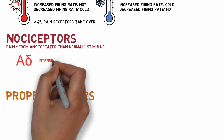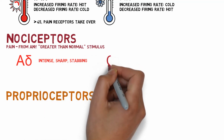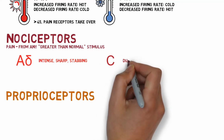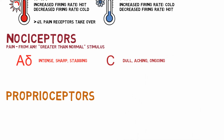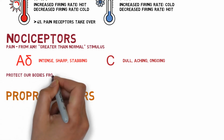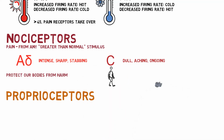A delta fibers are responsible for intense, sharp, stabbing pain, while C fibers are unmyelinated, slow nerves that show dull, aching, and ongoing pain. The pain sensation from the C fiber is not localized well, and therefore it can be difficult to pinpoint the source. Pain fibers protect us from overstimulation and prevent our bodies from being harmed. They are the fibers that tell you stubbing your toe really hurts.